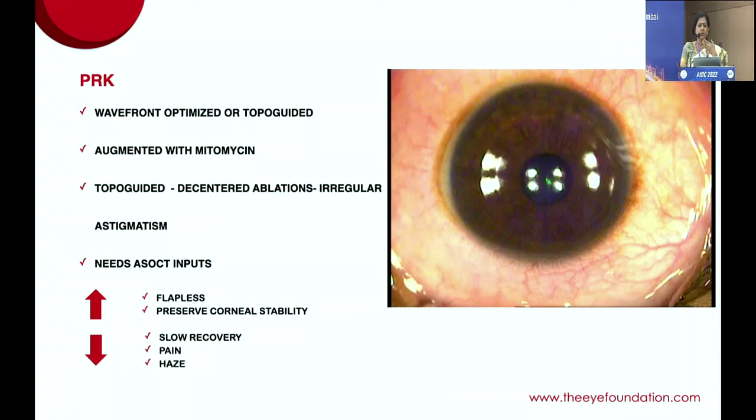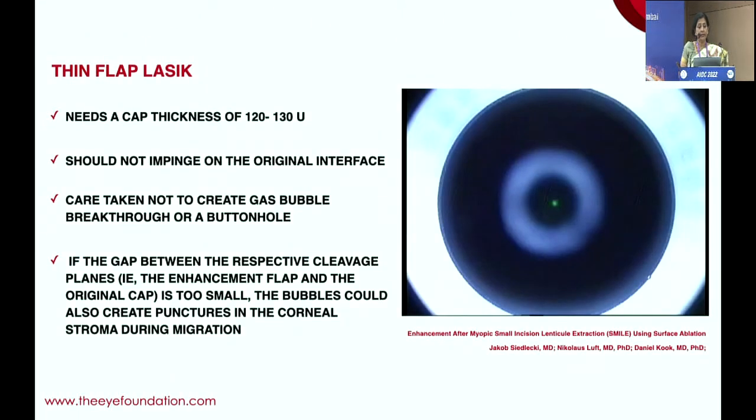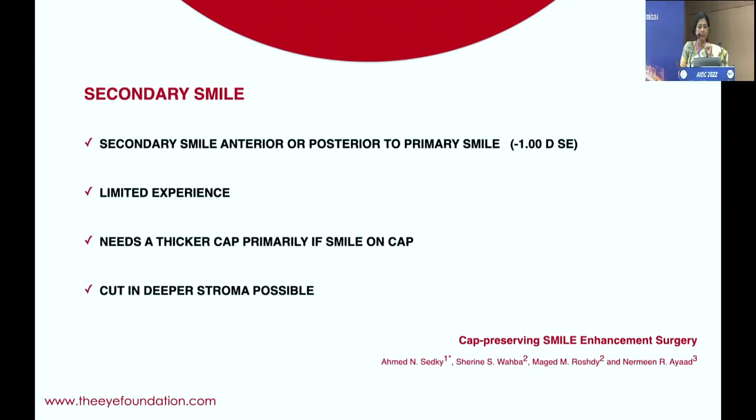There's nothing much to talk about PRK because, as I had earlier alluded, it could be either optimized or topo-guided. And you definitely need anterior segment OCT inputs. And with thin flap LASIK, again, we should remember that it should not impinge on the original interface, and care should be taken that a gas bubble breakthrough or a buttonhole does not occur. We need to be conscious about that.